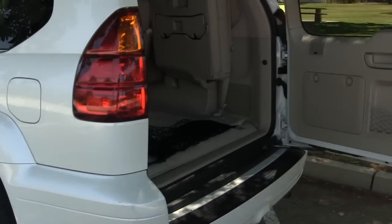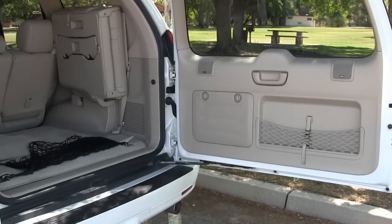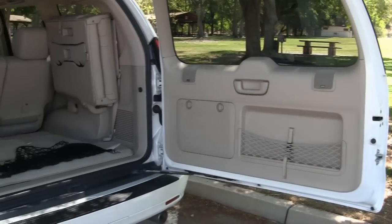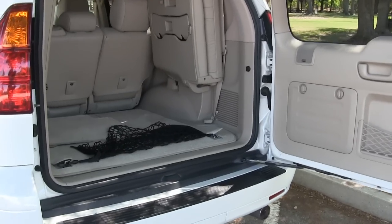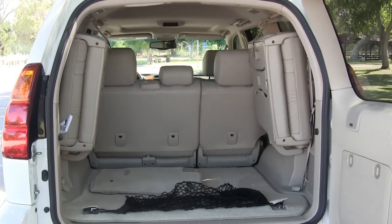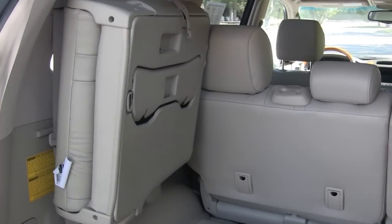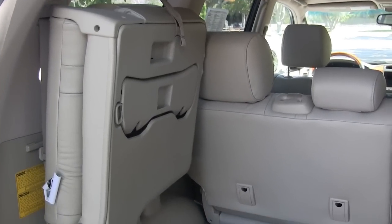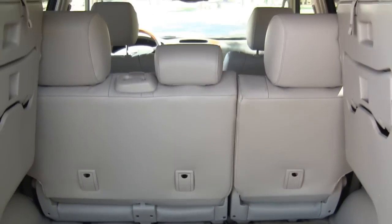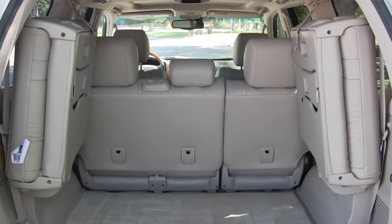One of the oddities of the GX model was the swinging door. This was an odd configuration only because if you're parked in a situation where a car is behind you, that is a large door, and it would prevent you from opening it all the way. But, you know, this is a 4x4, not to be confused with a grocery hauler. Another oddity on the GX are these fold-away seats. When you put these down, you have no place to put your feet. So really, for adults, it's not a comfortable ride at all. For kids, it's fine. So you just got to know that.